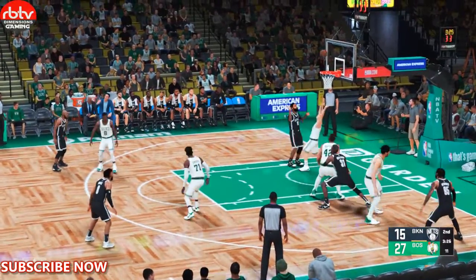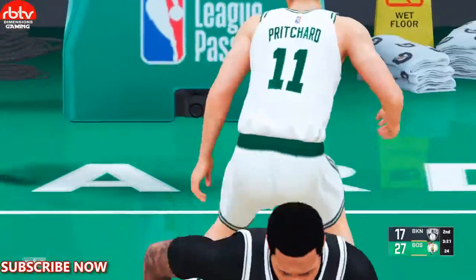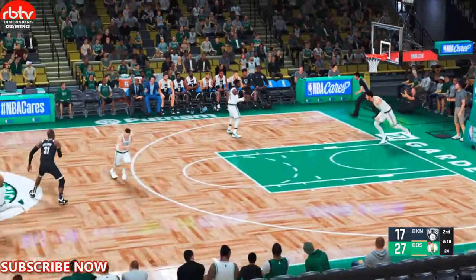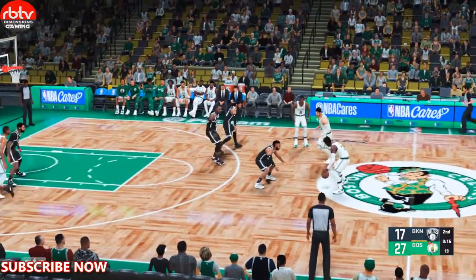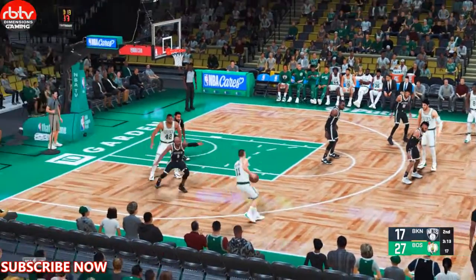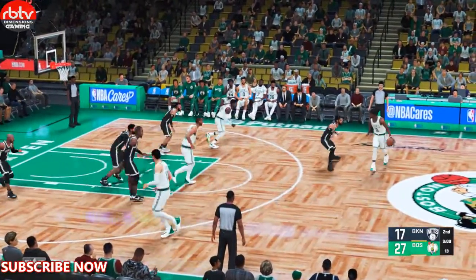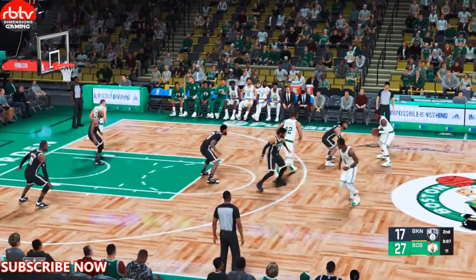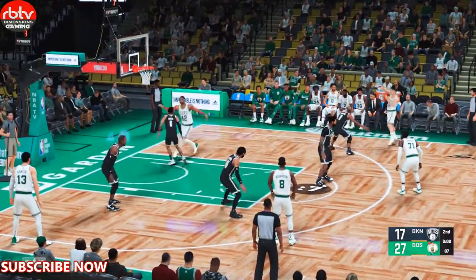Goes up again. Persistence pays off as they finally hit a shot. Johnson's got his first points in this one. The pass to Pritchard. Now, here's Cantor. Richardson finds Schroeder. Here's Pritchard, defended by Carter. Pass to Horford.